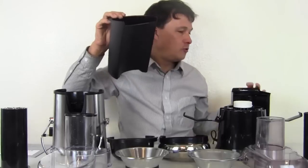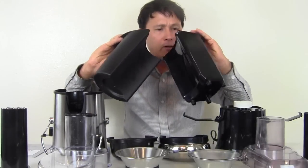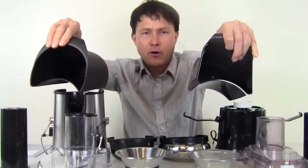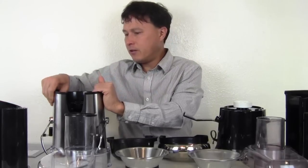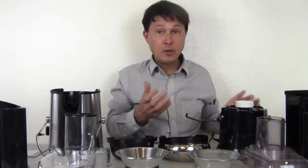Next thing I want to talk about is the juice catch containers here. They're both fairly similar, but it looks to me that the Lequip catch container will hold a larger volume of produce. Finally, we got our motor bases here. Let's see, picking this up, it's a little bit heavy. Picking this up, both equally heavy.